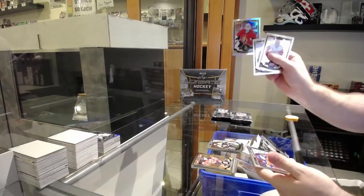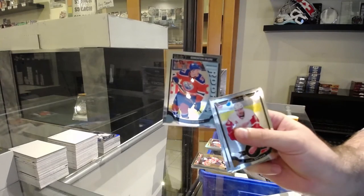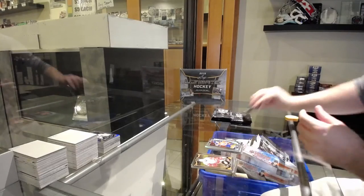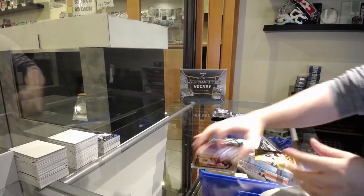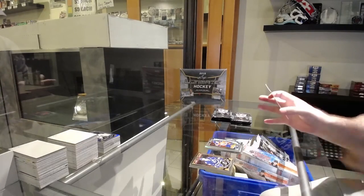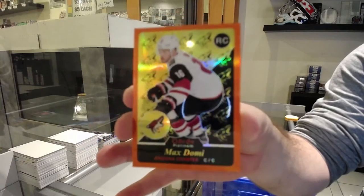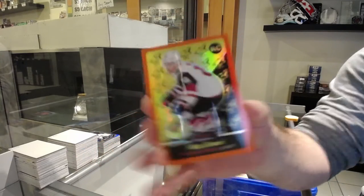We've got a rainbow for the Oilers of Hammond. McDavid marquee rookie for the Oilers. Woohoo, we got a Connor. We've got numbered to 49 orange rainbow retro rookie of Domi for the Coyotes. It's a decent one.